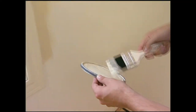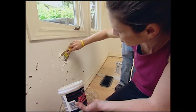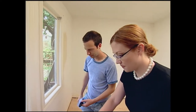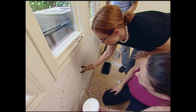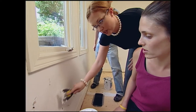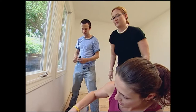Downstairs, Andrew's also started painting, and Deborah is trying her hand at puttying. Do you think we're going to be able to get all this done today? For sure. Yeah, this is the non-sandable kind. I thought it was sandable. No. So you're gonna have to really work it in. And we can always go back over it and do more coats. It's quick dry. Sorry, I should have asked that. Not a problem.